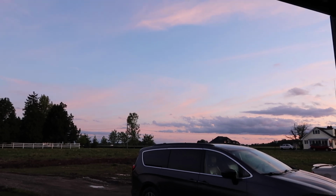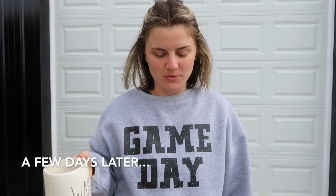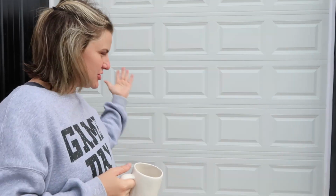Look at that view. Good morning, everyone. It is the first day filming at the barn. There's the garage door. Inside, the lighting is horrible because we're using a generator. I cannot go to the front because you could probably hear the generator in the background. It is a quieter one, but it's still loud. So if I were to film, obviously you would hear it. Really bright. It's a little chilly, so I've got a sweater on.